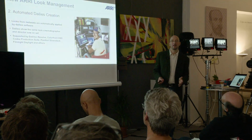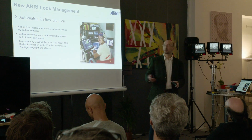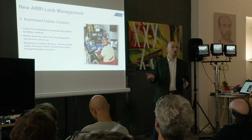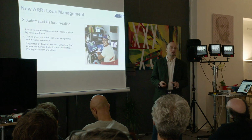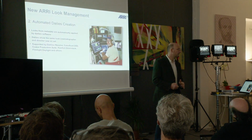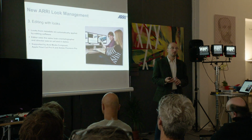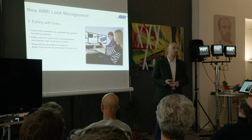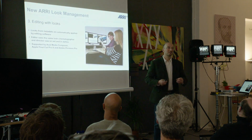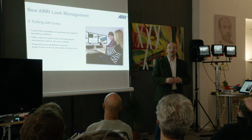All right, now next is the dailies creation. So you've shot something and now you want to make your dailies. Again, the dailies software understands our look file, and so when you do the dailies creation, they can automatically apply the look file, and so the dailies show the same thing the cinematographer saw on the set, which is very, very convenient. And then third, we even have editing. We've talked to Adobe, Apple, and Avid, and their editing software now also supports this. So the same thing the cinematographer saw on the set, the same look the director saw on the dailies, now the editor also sees in editing, and everything is automatic.